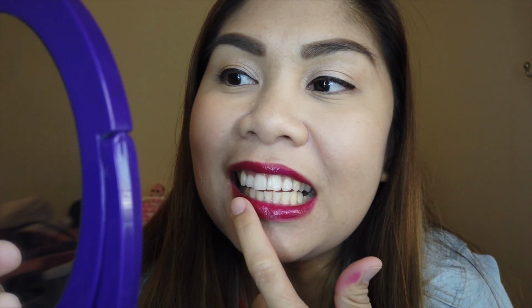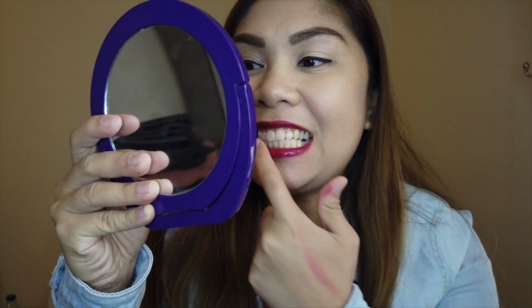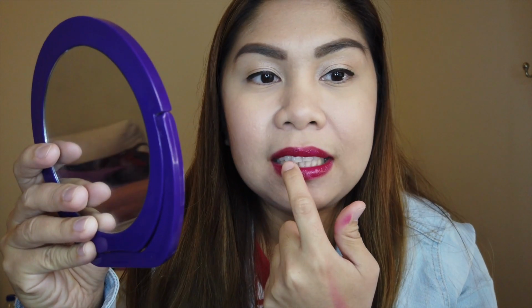We are going to top it off again with the same lip gloss. I think it's nice then. That's the only thing: if you put lip gloss over it, there's a tendency that it will bleed onto your teeth. You see? I don't know if you can see. It's not that much, but I do have some here, so you have to be careful about that. See?